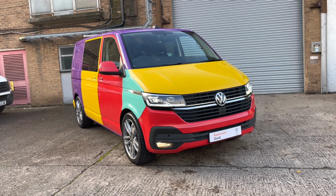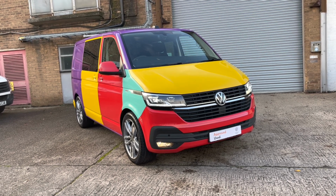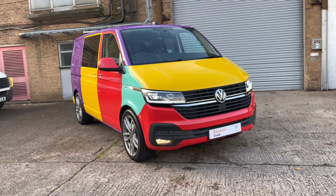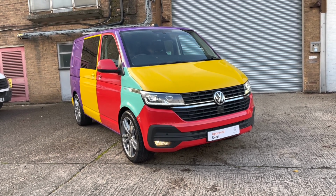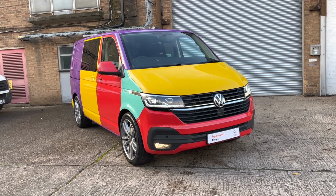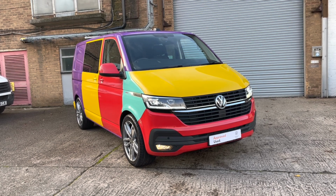and a member of our sales team will be happy to help you with your inquiries. They'll also be able to make you a live video. This is a more personal and detailed walk around the Transporter. You could also ask the salesperson to book a test drive. You could also ask about the flexible finance options if needed.